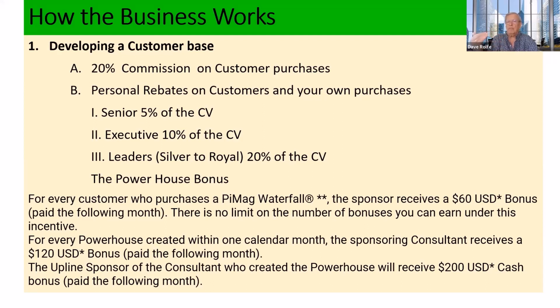So at senior, you get 5%. At executive, you get 10% leadership rebate. And then when you become a leader, silver all the way up to royal, you get 20% based on the CV.